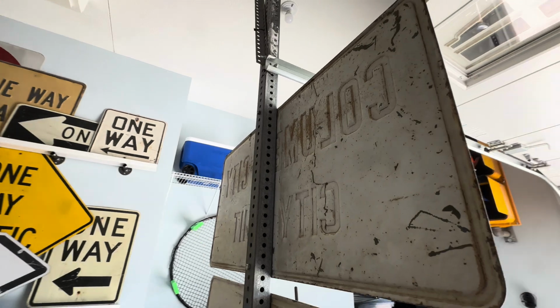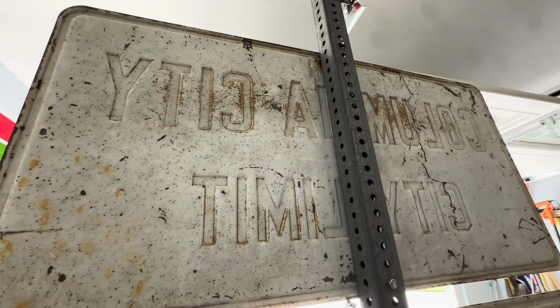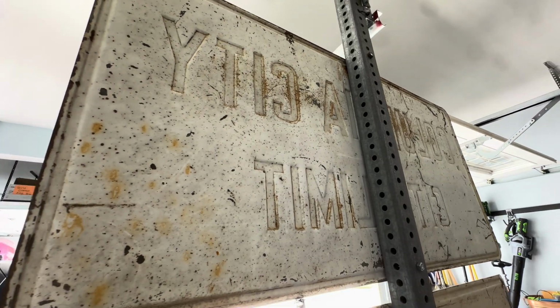The back of the sign is also cool. It's got some really cool rust texture on there. You can see those embossed letters pushing through the back of the sign to show through the front. Overall, this sign is in really, really great shape.